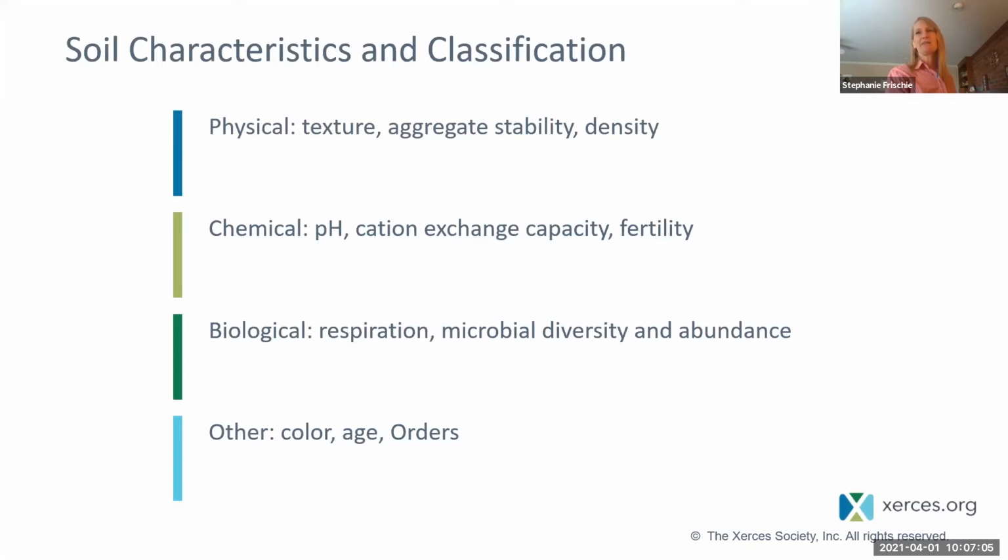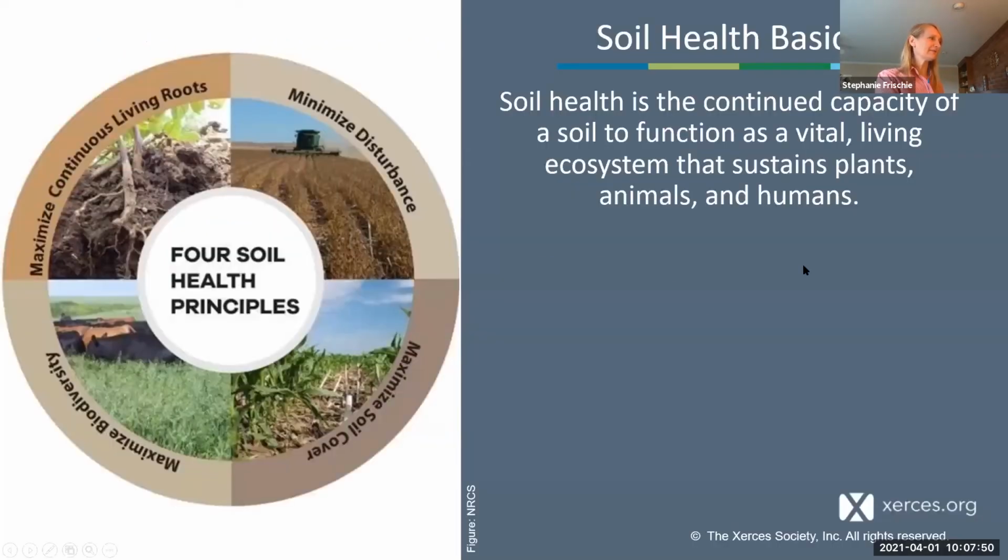Soil scientists have several different ways to describe and categorize soils. These can be physical, like texture, aggregate stability, or density. It can be chemical, such as pH, cation exchange capacity, or aspects of fertility. There are biological ways to categorize and measure soil, such as through respiration or microbial diversity and abundance. A few other things that are important are the color of soil, the age, and soil orders. These are all interrelated, and especially the concept of soil health brings these different categories together.